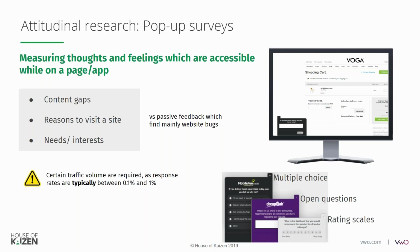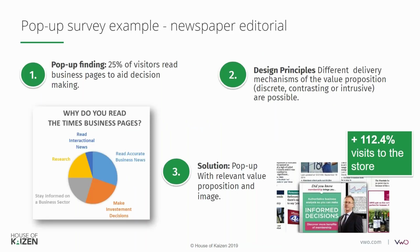Quickly, an example of how we applied that. Here we did a pop-up on a newspaper editorial, where people can read articles of an online newspaper. And we asked people, why do you want to read these articles? And we extracted here different ideas why they read the business pages. That's what they answered. And we found there are a lot of common themes about making informed decisions, be it private investments, be it in your company life.